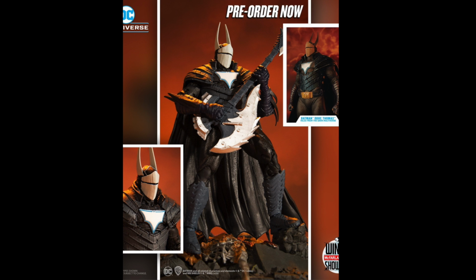And then we have the day 2 stuff over here. You can see that we have this new character. I'm going to go ahead and read this because I had to write it down. I'm not familiar with the Tales of the Dark Multiverse. But yeah, this is Batman Duke Thomas. Looks pretty cool. And that suit is made out of dragon hide.